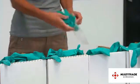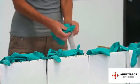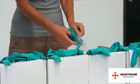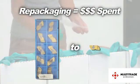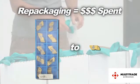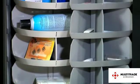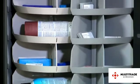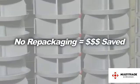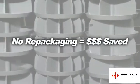Yes, Helix coil vending machines are less expensive, but if you or your distributors have to repackage items for vending, these costs escalate rapidly because you are paying for repackaging with every new order. RoboCribs don't require repackaging because each item can get its own bin that is custom-sized just for that item. No repackaging saves labor cost and money every day for the life of the machine.